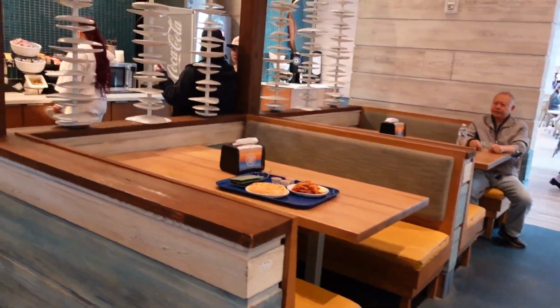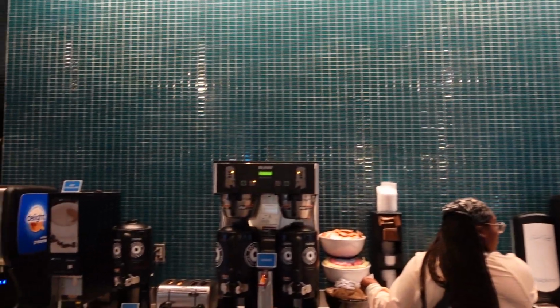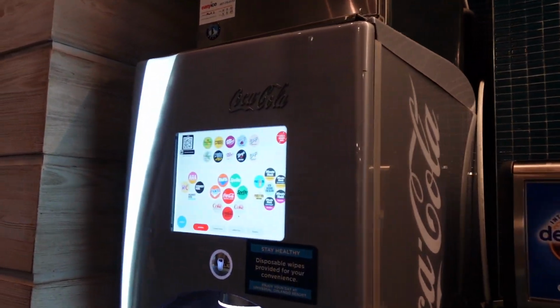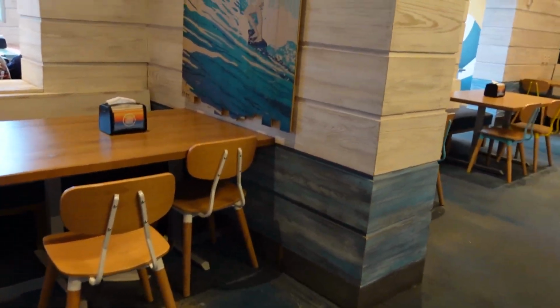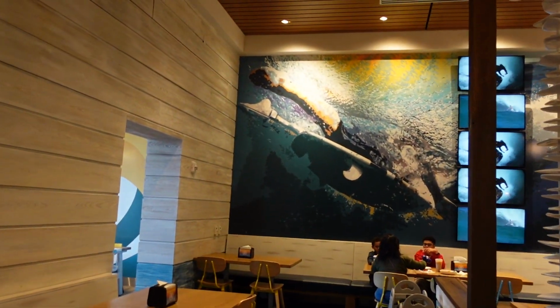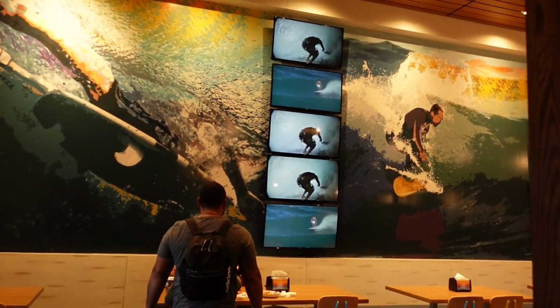Once you go out into the dining room area, you can see the theming here. Again, sticking to that beach theme, the surf theme. You've got your Coca-Cola Freestyle machines, of course, with your selection of different beverages. But take a look at the seating and decor. There's quite a bit of seating here, not too bad. And then you've got all of the surf and beach theme. Very cool, even little videos there showing some surfers.